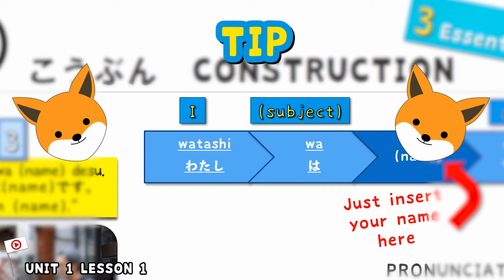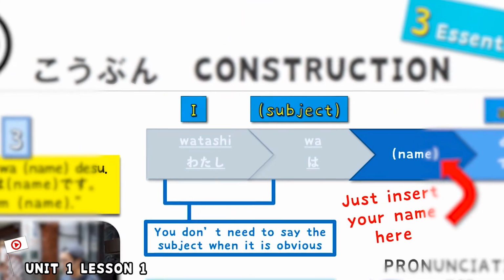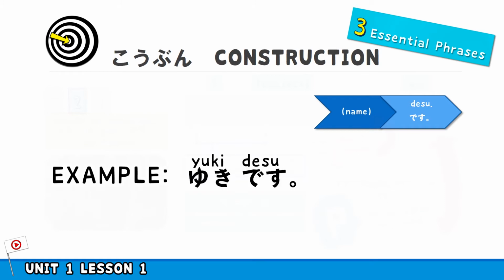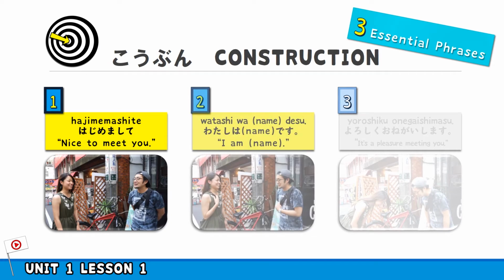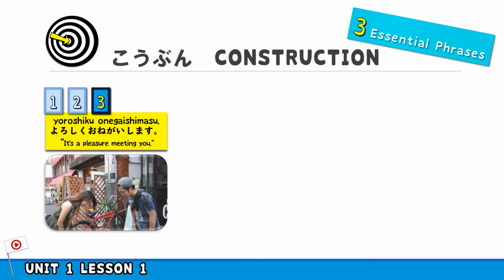Quick tip. Often, when we Japanese people say this sentence, we leave out the first 2 words, 私 and は. This is because when the subject is obvious from the context, we Japanese just leave it out of the sentence entirely. With that in mind, you can just say your name and です。ゆきです。はじめまして。私はゆきです。Finally, we have よろしくお願いします。Memorize this and you are good to go.